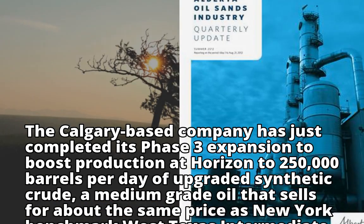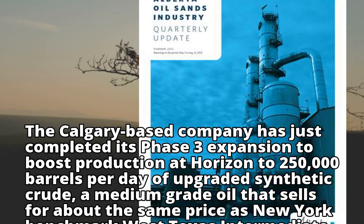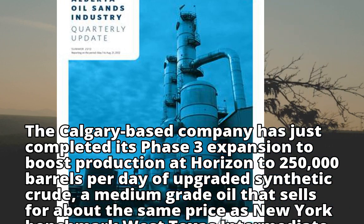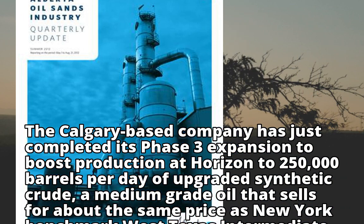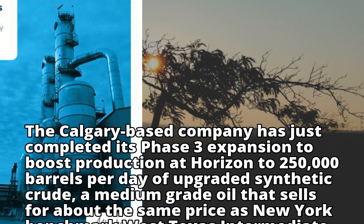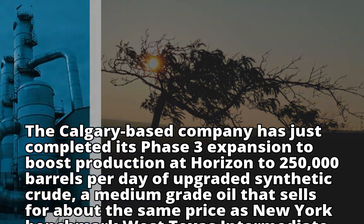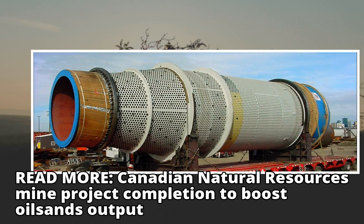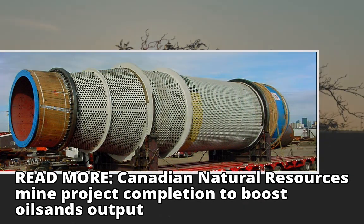The Calgary-based company has just completed its Phase 3 expansion to boost production at Horizon to 250,000 barrels per day of upgraded synthetic crude, a medium-grade oil that sells for about the same price as New York benchmark West Texas Intermediate. Read more: Canadian Natural Resources mine project completion to boost oil sands output.